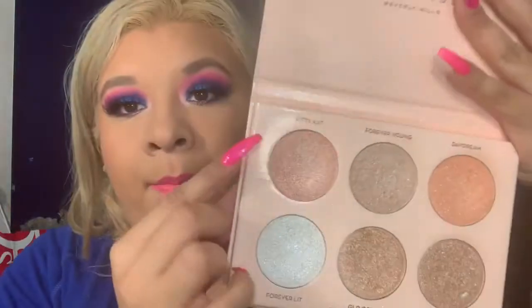that is that. We're gonna go ahead and put some highlight. The highlight that I made with Nicole Guerrero. And I'm going to go ahead and go in with this really pretty pink one right here. And that is Kitty Cat.